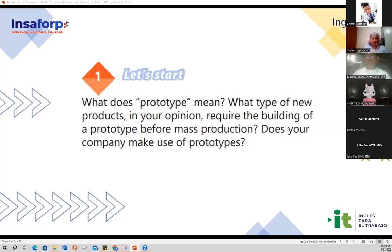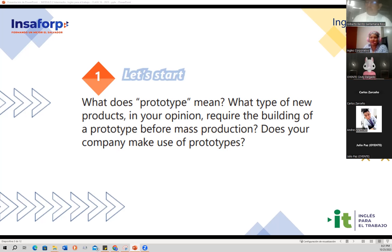Good night, teacher. It is raining very strong here, but I don't know if you can listen very well. Yes, I can listen to you. It is raining here too. Well, in my case, teacher, my company doesn't make prototypes because we use brain security, so that doesn't apply in my job, teacher. Okay. Thank you so much for your opinion.